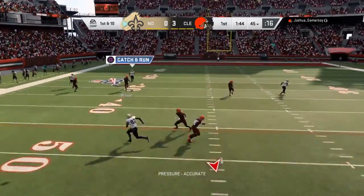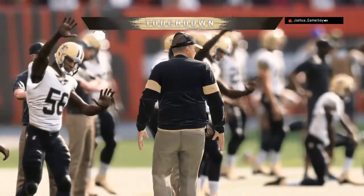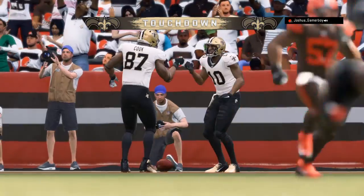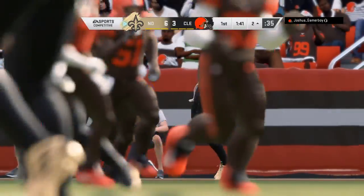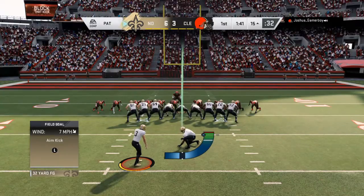Now it's Hill, airing it out deep for Smith. This is caught inside the 15. Touchdown, New Orleans. Traquan Smith, 55 yards. And the Saints have taken the lead.